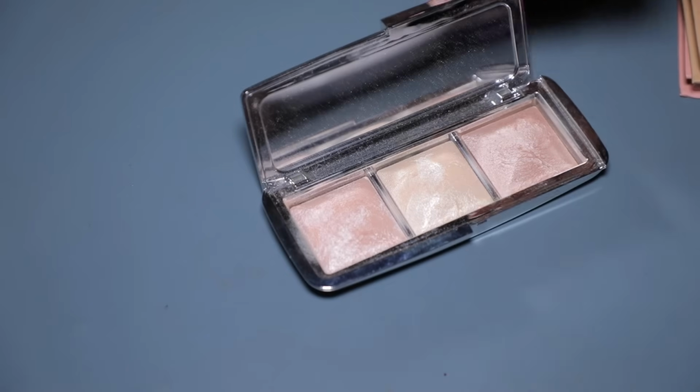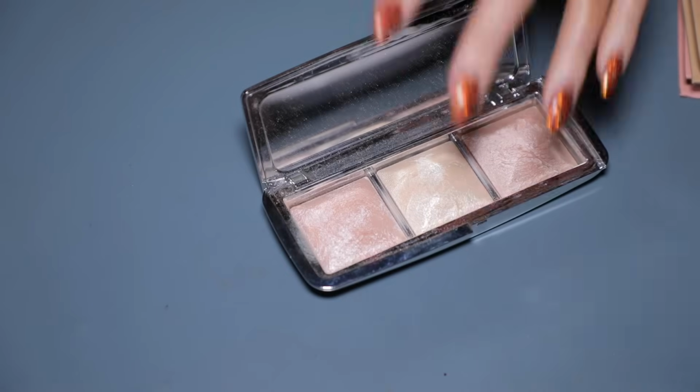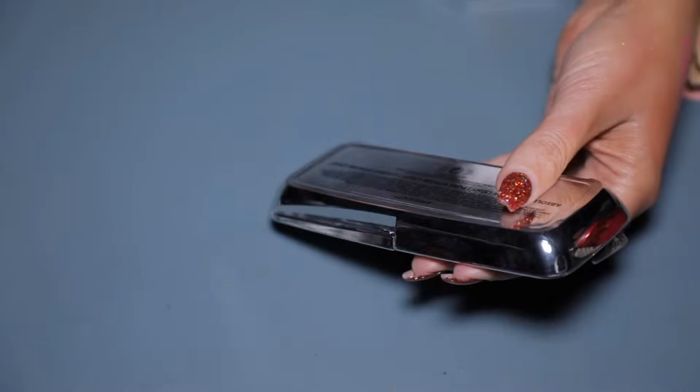And then I have this Hourglass palette. I thought I didn't have other Hourglass palettes, but I don't know if they make this anymore. It's so freaking good, though. It's the Ambient Strobe Light.